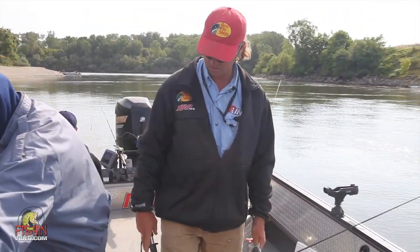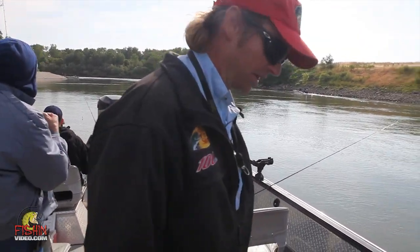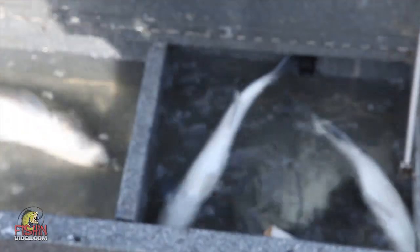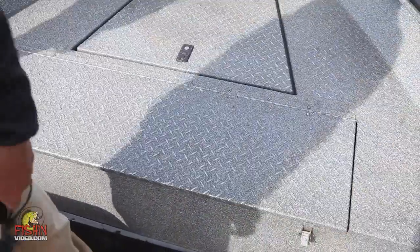Another one getting that tank too. All right, we already got him. Perfect. The boat gets messy. We like it. Put that on that side. What do we got? We got eight in there. Okay.